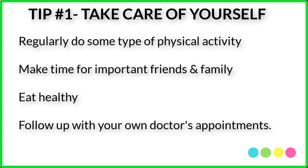Along the same lines, make sure you're following up with your healthcare providers. Sometimes we get so caught up in taking care of our loved ones and taking them to all of their appointments that we have become overdue for our own.